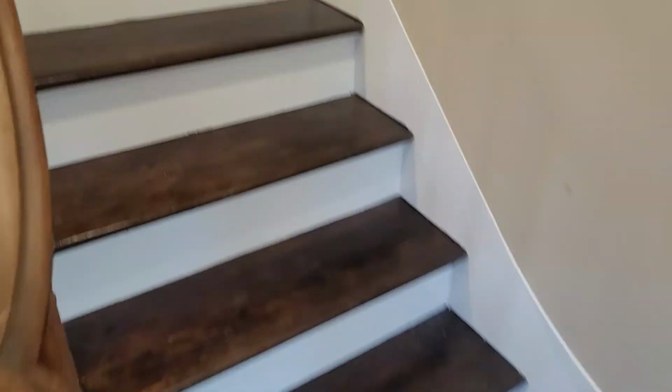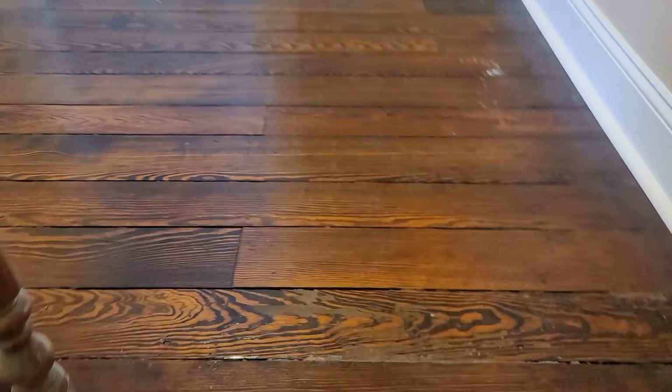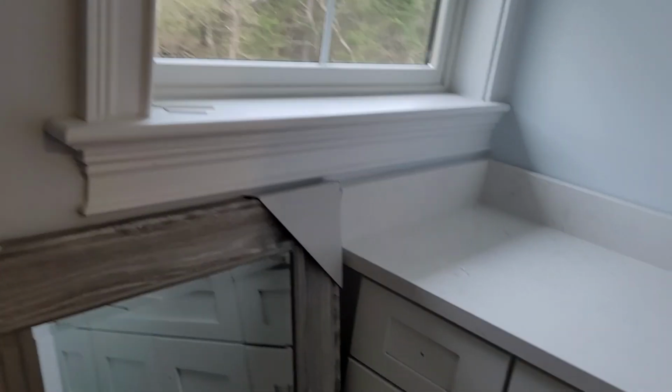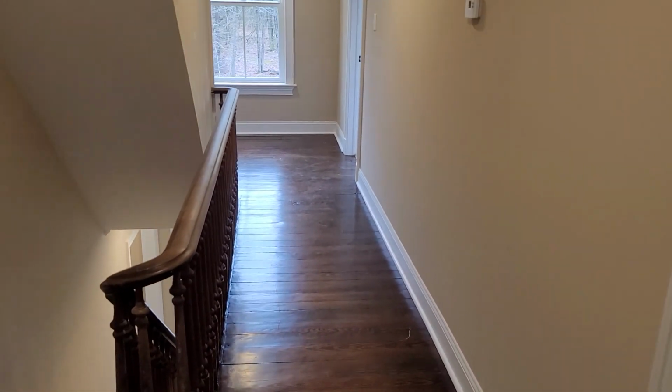So tight. Anyway, we painted the risers white to kind of take away from that dark set of steps there. Worked out nicely. This is the bathroom where the staircase was. Came out rather nice. Waiting on the mirrors. The little knobs have to go in. Look at the shine. Isn't it beautiful?